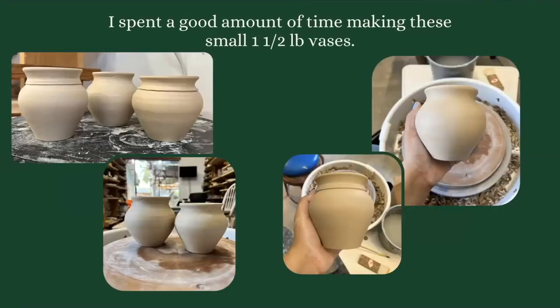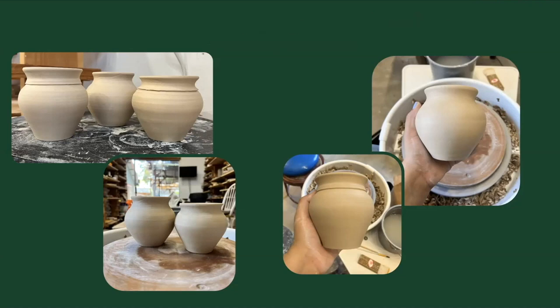So not crazy huge. But I spent a good amount of time working on them. These ones were very narrow foot, wide shoulders, collared in neck. But I was super excited to take this on. And I also do these as kind of a warm up. They're about maybe 5 inches, but they're really neat.